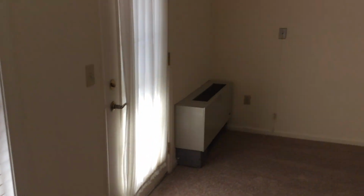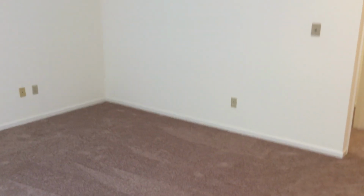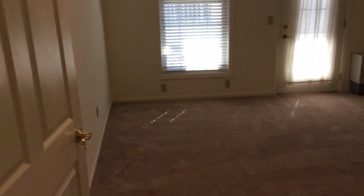Obviously it does have the window coverings over the window and the door in this area as well. And then the heat and air conditioning, emergency pull cord in the bedroom. I'm sure this doesn't really give you a whole perspective of the bedroom, but it's a really nice size, very large one bedroom unit.